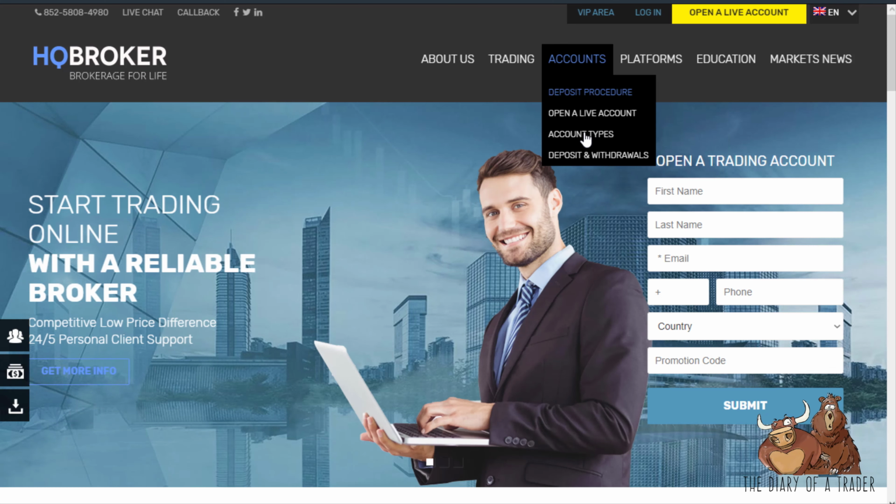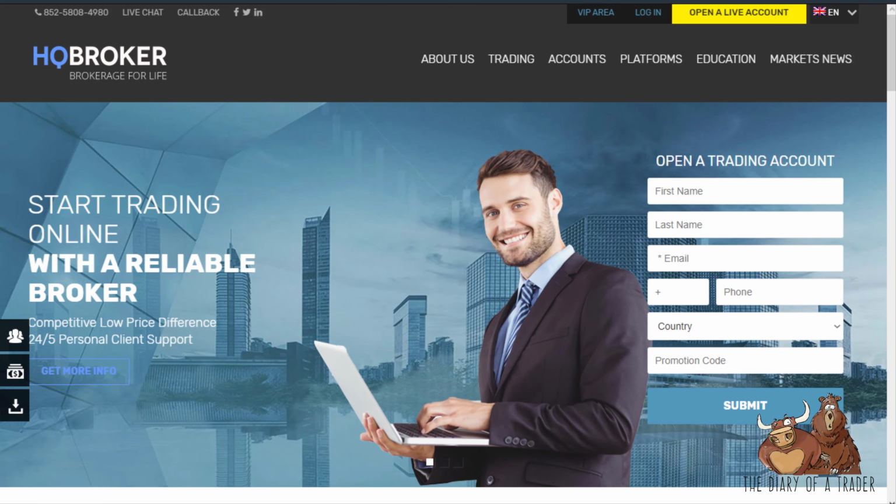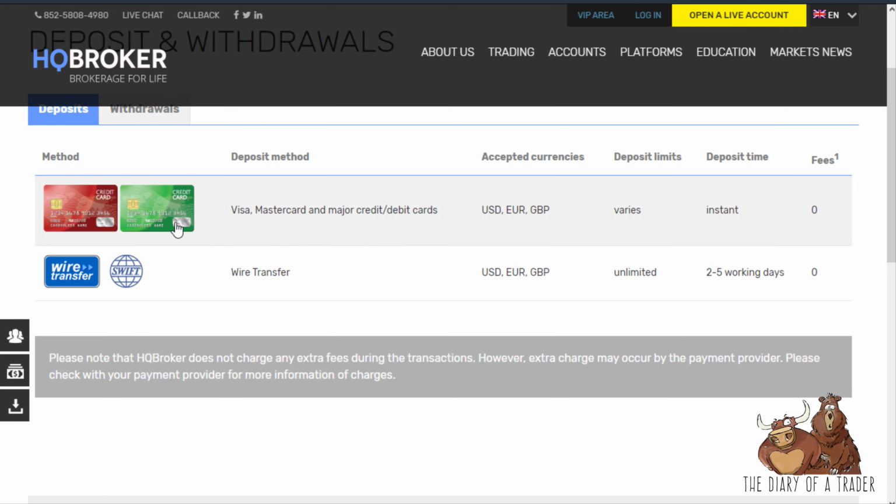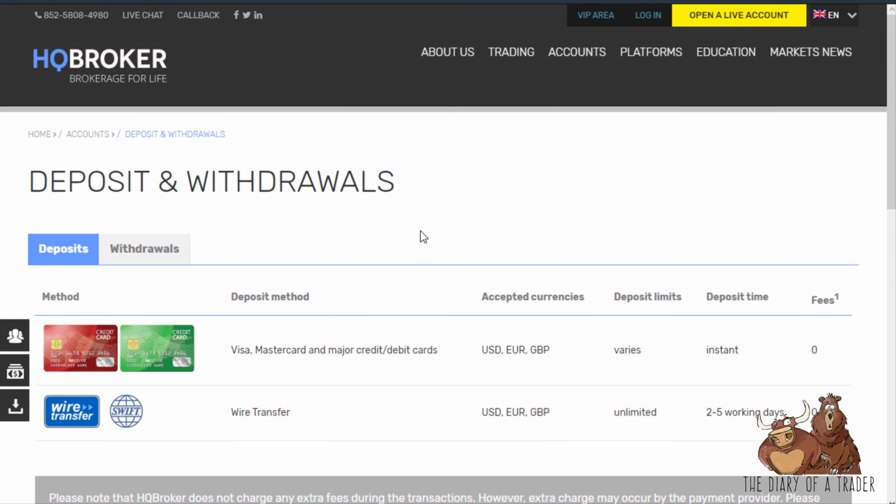Deposits, interesting because they accept your usual credit cards, debit cards, wire transfers, and then they also accept various cryptocurrencies as well. So that's something to look into.